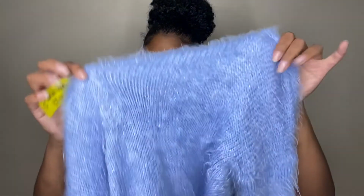My next favorite item was this baby blue. I was a little skeptical when I first put it on, but after I got off camera, I went upstairs to the bathroom and just, you know how we do, we just look in the mirror, pose a little bit, like, let me see if this is giving. And it did. It was super cute. I can see myself wearing this. So this is for sure a fave.